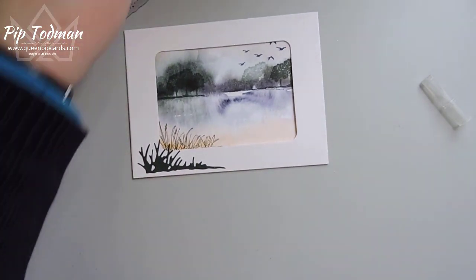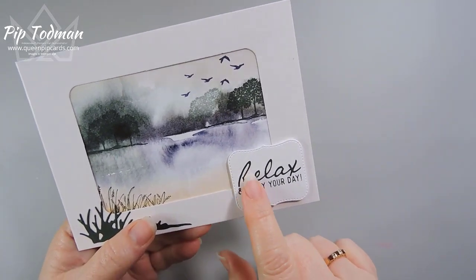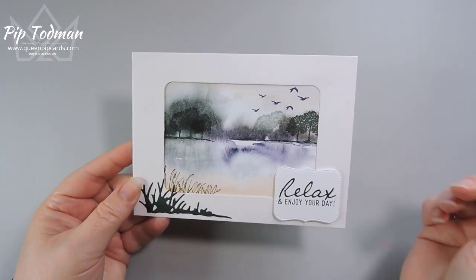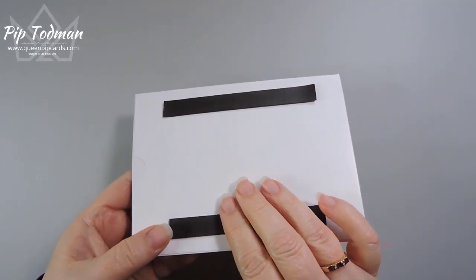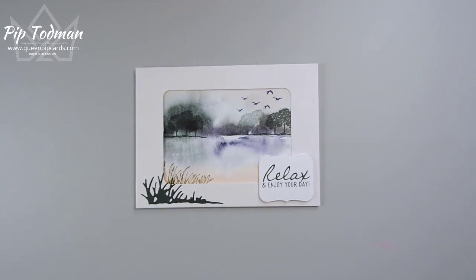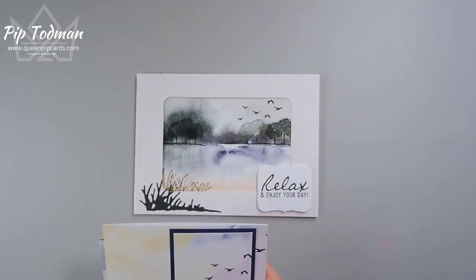So there's my fronds. And then I wanted to put a sentiment on the front of that, so I just popped up this relax on your day using dimensionals, stuck it over the image so it keeps it in the right place. And then on the back, I just added some strips of magnet, which means you can stick it on the fridge or anywhere else you want to. So it'd be great to put a photograph in or anything really, but I thought it looked lovely with that design of the papers and a little bit of stamping. So there we go. This is now the end of what I've created for you today.